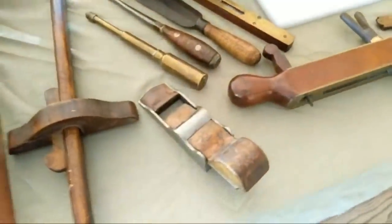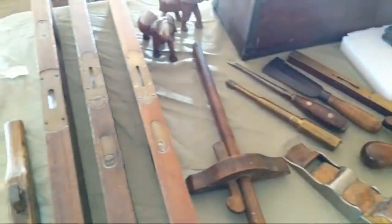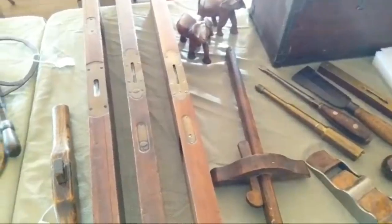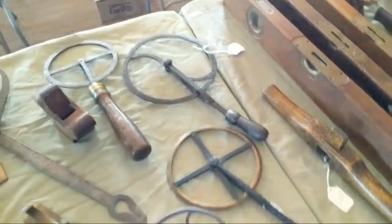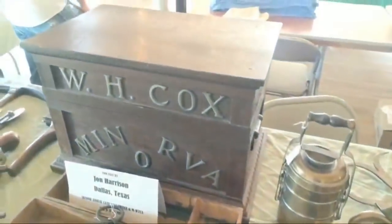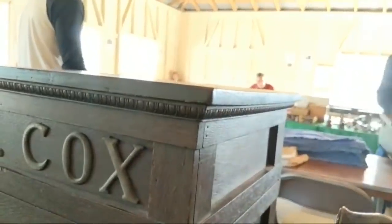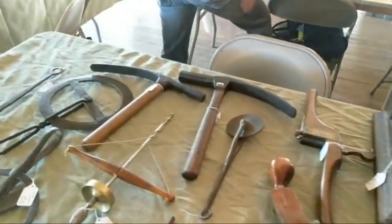Here's an infill. Some more wheel measures. Oh, check out that box. Now that is pretty. Look at the detail work across there. Oh, here's another spindle drill.